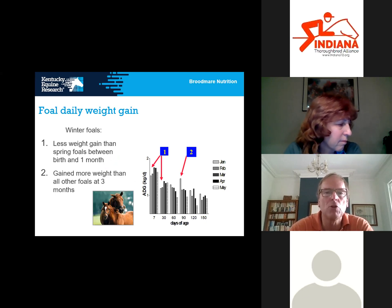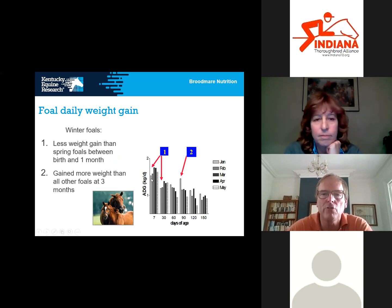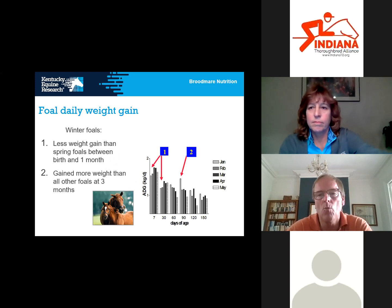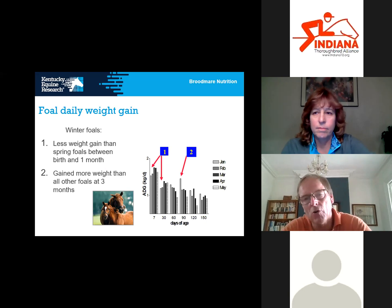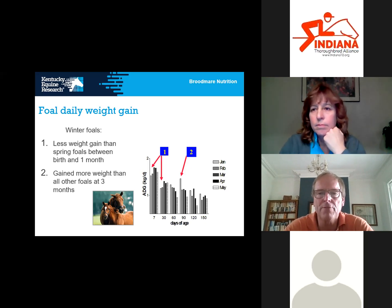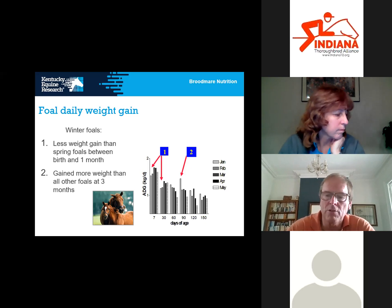That has an effect on the foals. When we look at average daily gain, mares who foaled in January, the light grey, versus, say, the April foalers in black, you can see that in the first 30 days of life, the early foaling mares had lower average daily gains than the later foaling mares. However, by 90 days, they gain more weight because the mare's on pasture then, the foal's starting to eat pasture, the mare's milk production goes up and the foal gets a benefit of the pasture. So there's some compensatory growth there in these later foaling mares, but certainly at 5 or 6 months of age, you'll often find that the foal born in April will be bigger than the foal born in January.